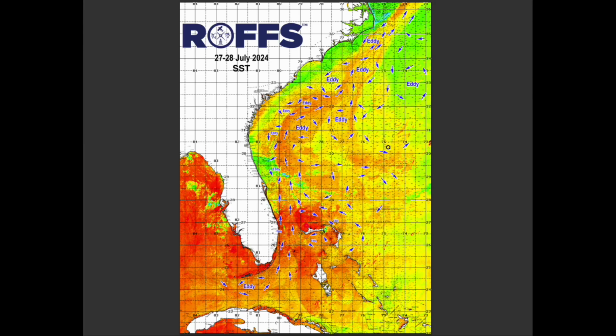We hope everyone had a good weekend, and today we'll be taking a quick look at the ocean conditions from Cape Hatteras down into the Florida Keys and in the Bahamas using sea surface temperature and ocean color imagery that you likely would have encountered if you went offshore this past weekend.